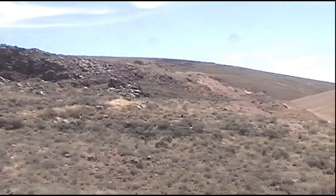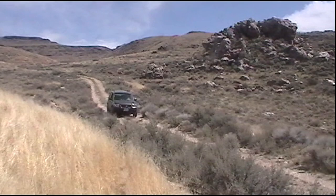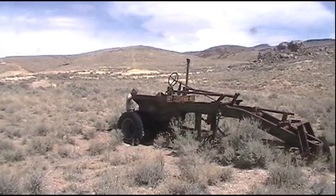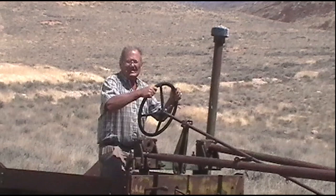So we're going to take a look around the mine and then come back and look at the old grader. There are all sorts of signs here that say, do not go in this area. Stay out and live. I guess because of the threat of mercury poisoning. Back to the old grader. It looks like the desert environment has taken a toll on it over the many, many years that it sat here idle. But we'll try it out and see if it'll start up.